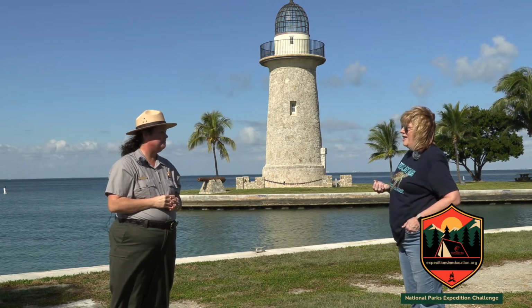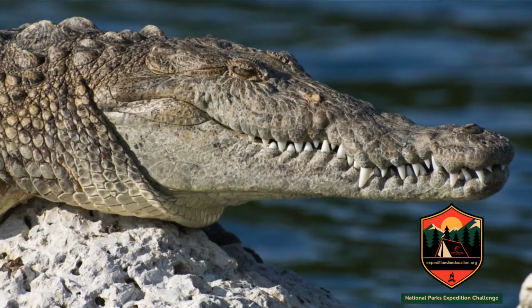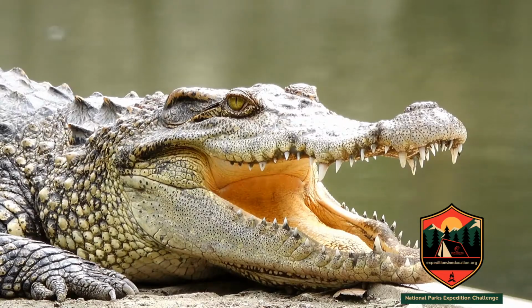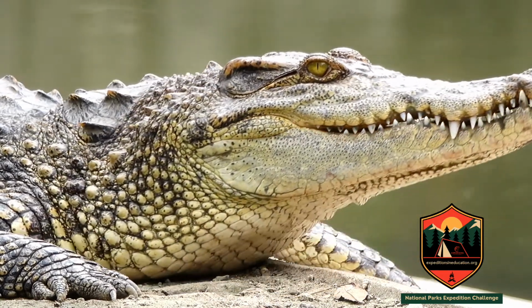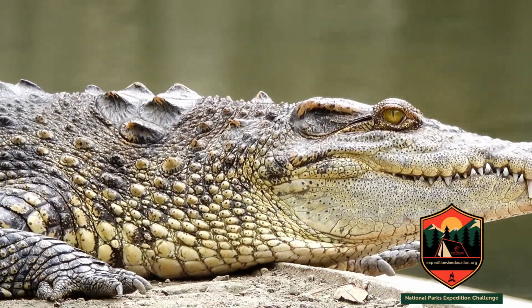So if kids are looking to visit a national park in South Florida and they want to come to Biscayne, are we going to find crocodiles here? Alligators, crocodiles? They're present in the area, but our sightings are not as frequent as some other South Florida parks, for example, Everglades and Big Cypress National Preserve. So we're a little too salty for those species to have this as their preferred habitat.